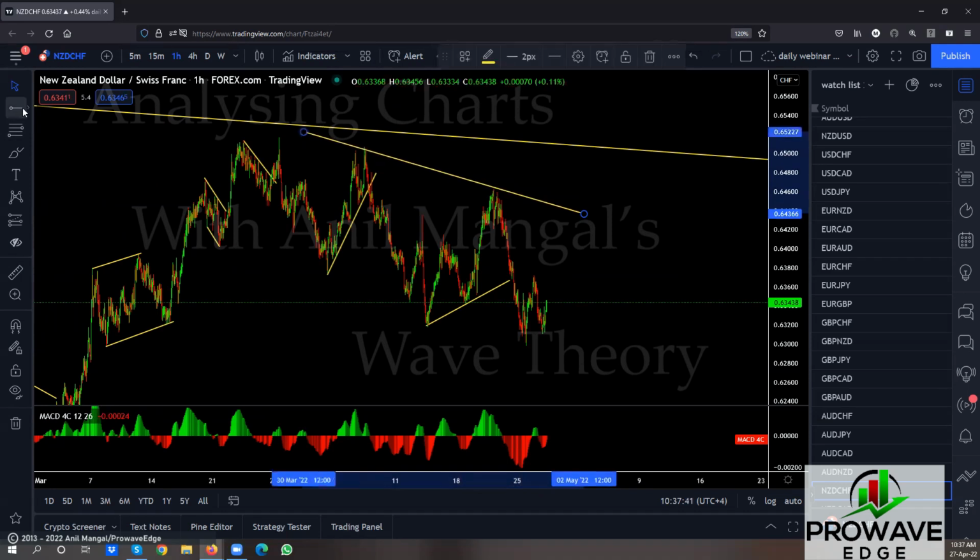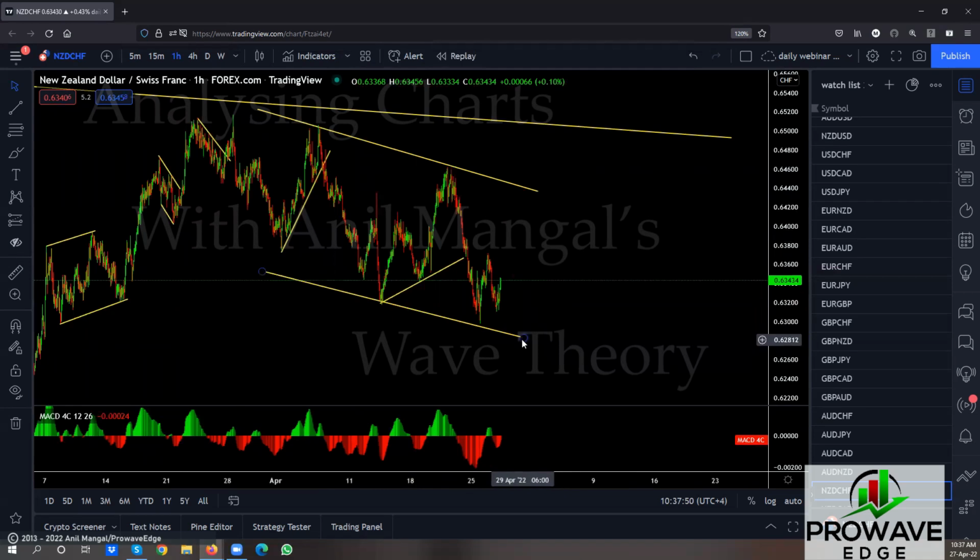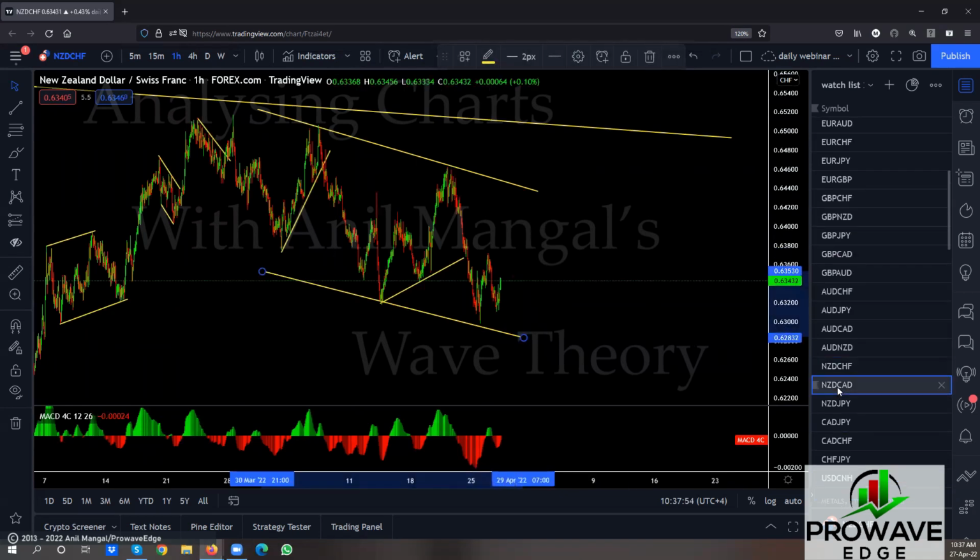And it looks more sideways than downside. It's looking more sideways than downside. So I think let's keep an eye on it. If they consolidate here, we'll sell. If it makes a flag above the stop, we'll buy it. New Zealand CAD.